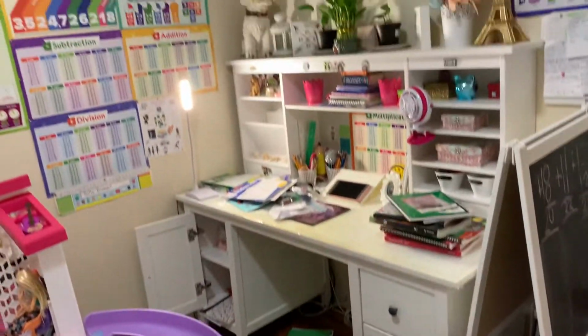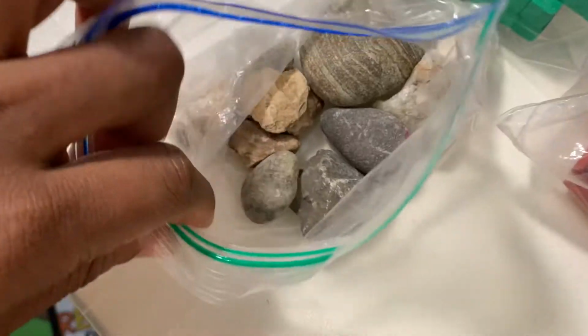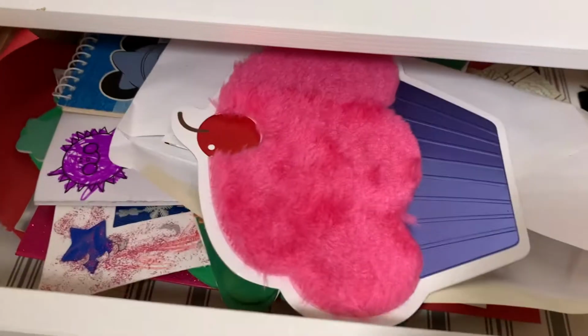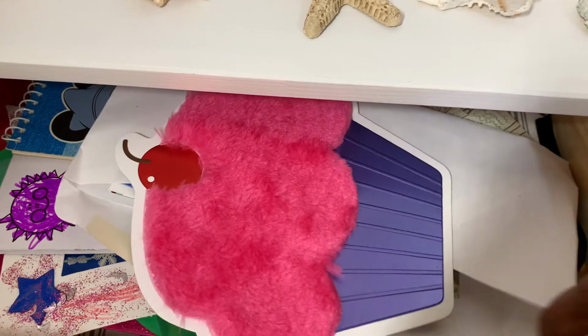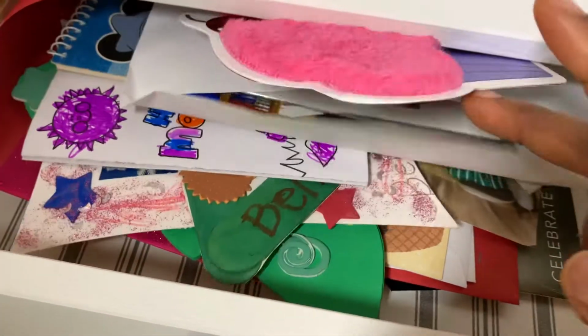I'm still tidying her room, getting it all together, and I'm doing this pretty much to make it easier for us in remote learning. She loves collecting rocks, whether it's from the park or the beach. In this drawer, I place all of her cards that she wants to give to her friends, or her friends gave to her, or I give to her dad and such.